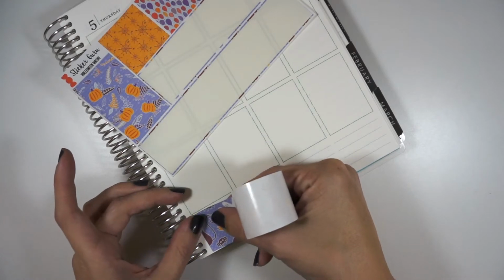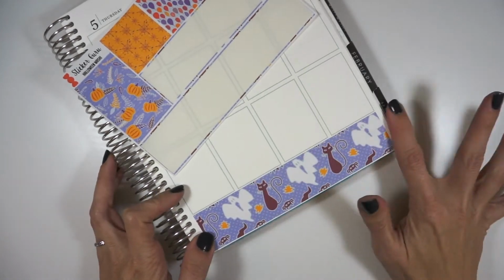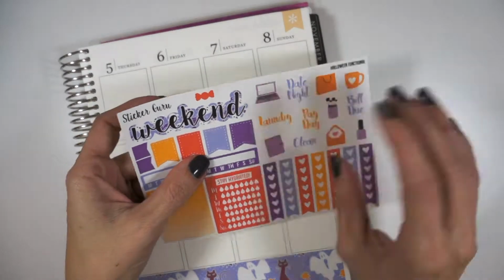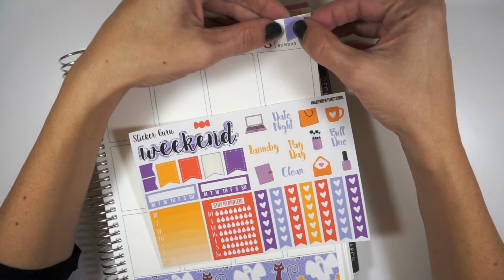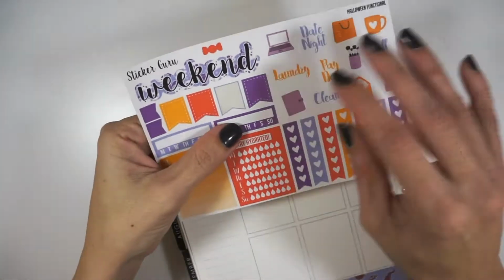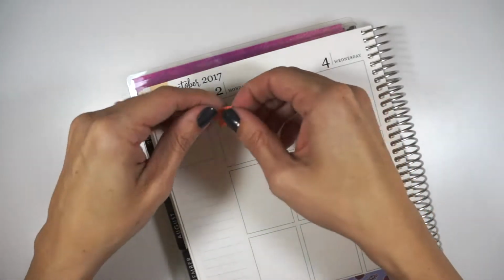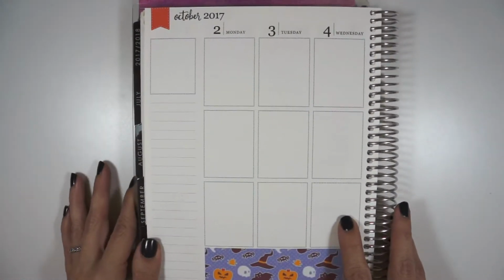I really wanted to use this kit. I actually plan to use Halloween kits for the entire month of October. Halloween is definitely a favorite holiday in our house. And I loved this kit because it had the orange and the deep purple that is so typical of Halloween, but it also had a brighter lavender periwinkle color, as well as a brighter yellowy orange color. So I thought it was just a really fun color combination.